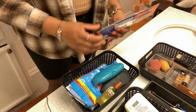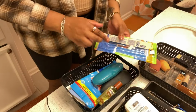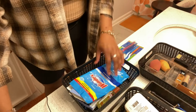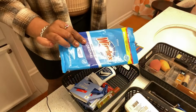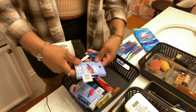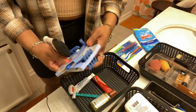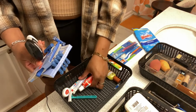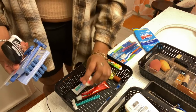I have extra toothbrushes. I have another extra toothbrush that I got from the dentist. These are my extra glasses. I have some Windex wipes. They wipe the mirror off. This is the extra deodorant. I have a ton of disposable razor blades. I have that tea tree oil I just showed y'all. I have extra toothpaste and I have floss.